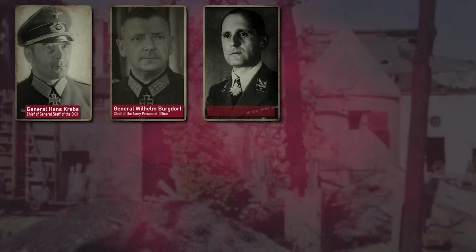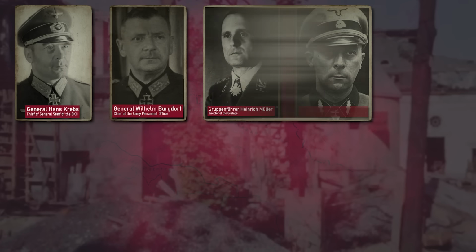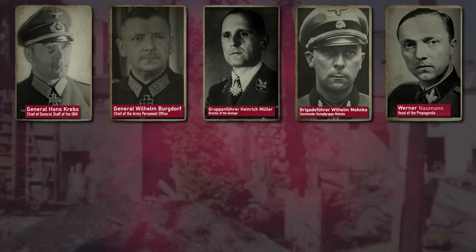Also, there were a number of senior generals, including Generals Krebs and Burgdorf, Gestapo Chief Heinrich Müller, Brigade Führer Werner Naumann, the newly promoted Minister for Public Enlightenment and Propaganda.